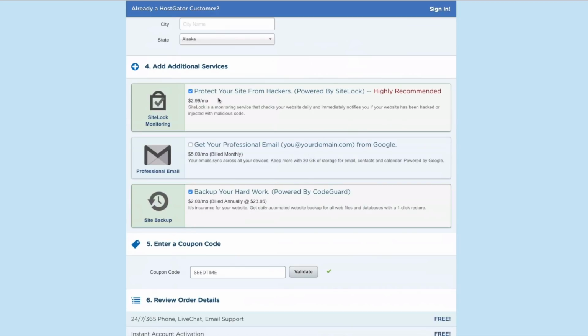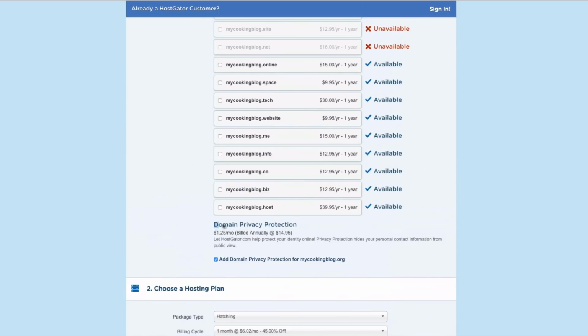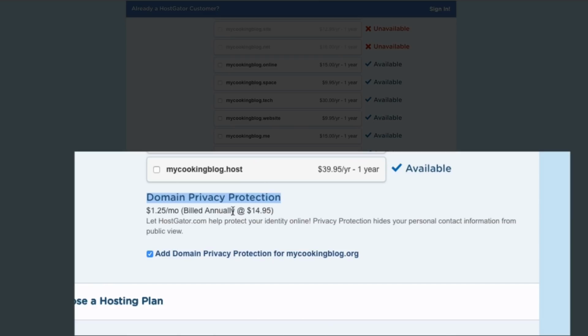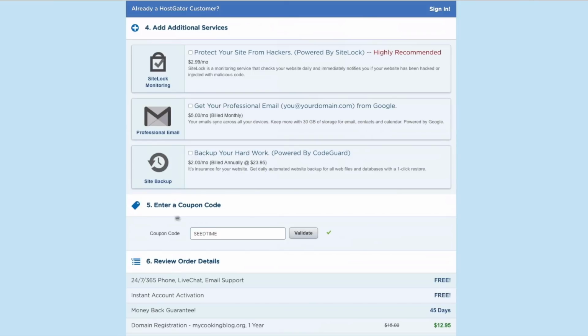Now, for the additional services, personally, I don't do the site lock. I don't do the site backup. I don't do any of their stuff. The only thing I might do is the one above, where we have domain privacy protection. I might do this. It's $1.25 a month. Essentially what this does is, when you buy a domain, your information is out on the internet. It shows people who owns that domain. So for my cooking blog, it's going to say that Bob Lodick owns this, and it's going to show my business address and possibly even whatever phone number I provide. So if you want to keep that information private, then you can add this on for $1.25 a month. It's your choice, but I tend to do that with most of my domains.